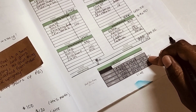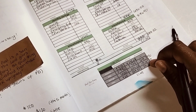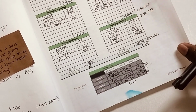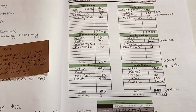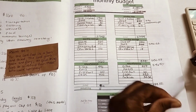A lot of it went to bills, because we have debt that we're paying. Plus, we're putting extra aside for rent, pretending it's a mortgage, and then also that speed ticket that I don't want to ever see again. So that's my monthly budget, y'all. Let me zoom out so you can see it. That's where we are for the monthly budget.